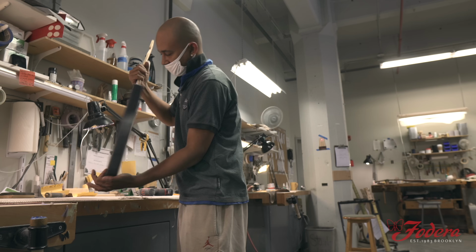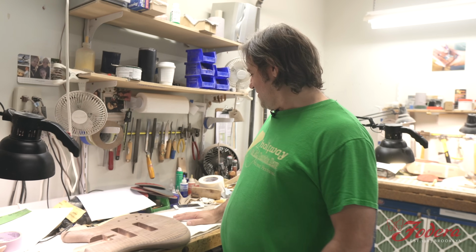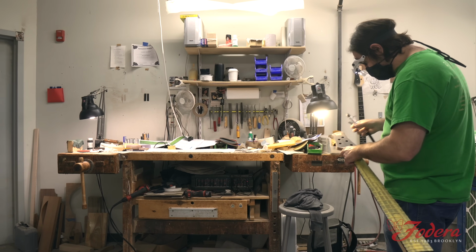How's it going out there? My name is Joe Mayer. I'm a luthier here at Fodera. Been here over 10 years, and right now we're in the paint room. And this is where I've been working for a couple years now. Here's my messy bench over here. Never trust an overly organized luthier, right?